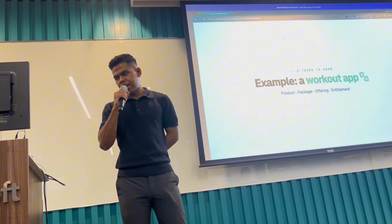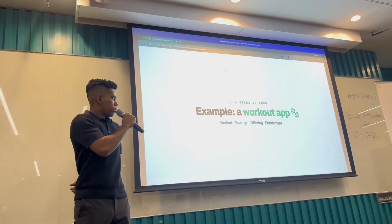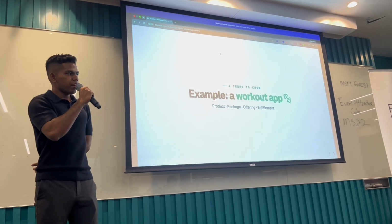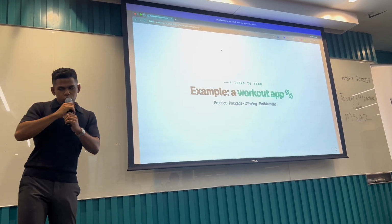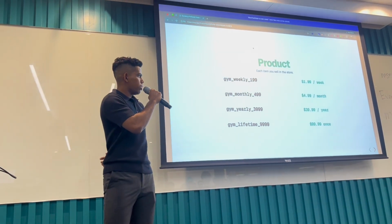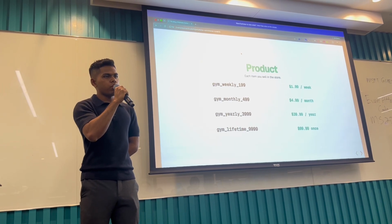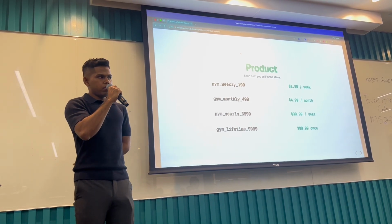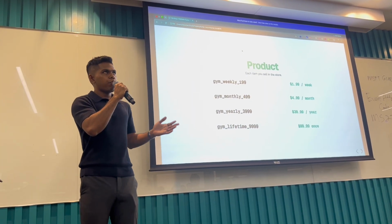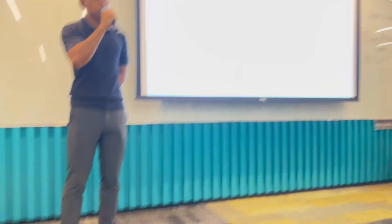Okay, I'm going to give an example. So this is a workout app. I'm going to explain the terms of Flutter RevenueCat to you all. These are the terms there. First one is product. Products are different things on each app store, for the Play Store and the Apple App Store. So you have to set up products separately for each app store.